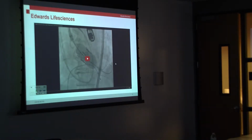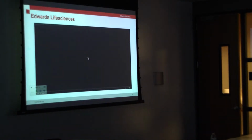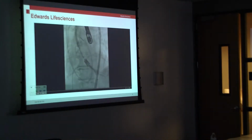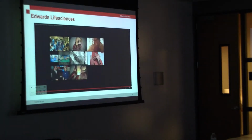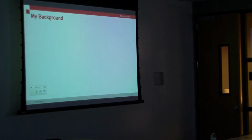So this is a video of what the valve expansion looks like to the physicians that are actually performing the surgery. You can see here is the valve, and then the balloon expands it open, and you can see the little frame around it. So these are life-changing technologies.